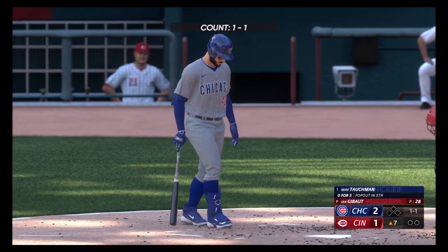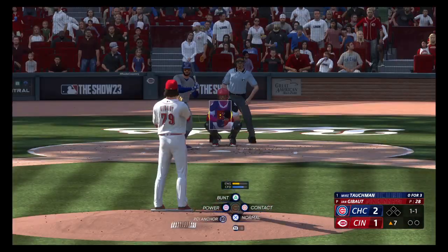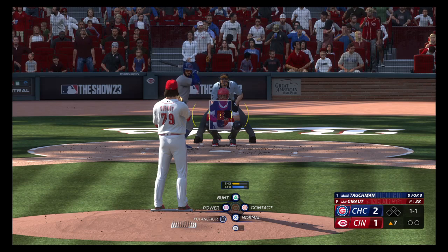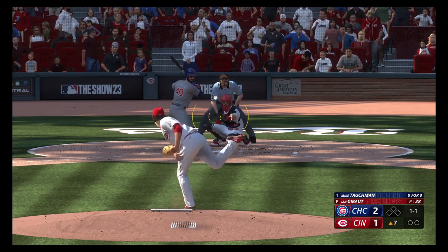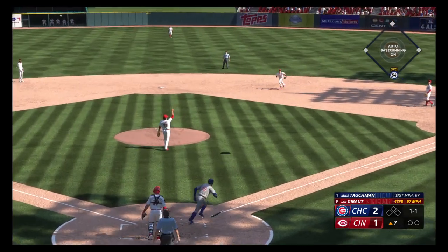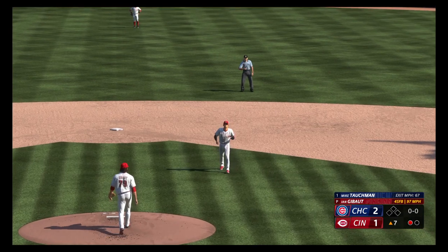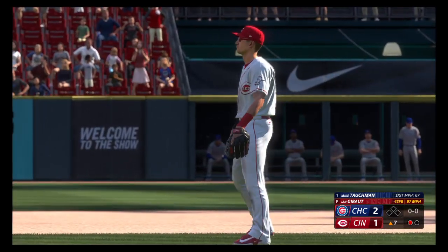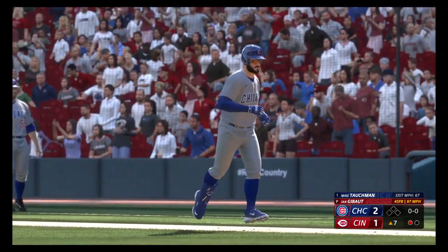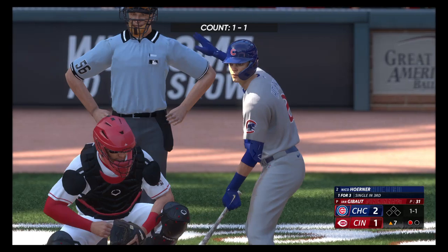Back here at Great American Ballpark, new inning getting started. Here's the center fielder, number 40. Now a pop-up on the infield. Steer brings it in, and a quick out, number 1. Now back, second baseman, Nico Hoerner. And up next for Chicago, Nico Hoerner.